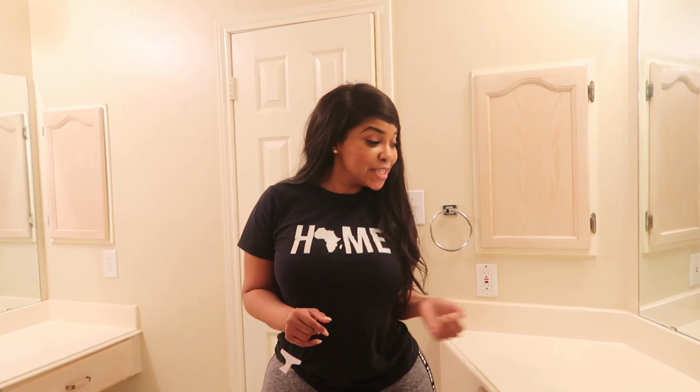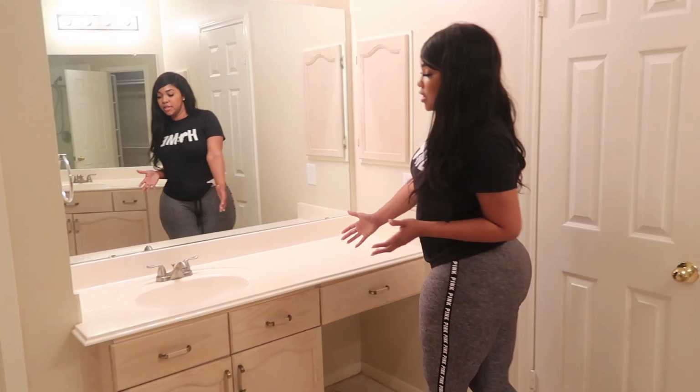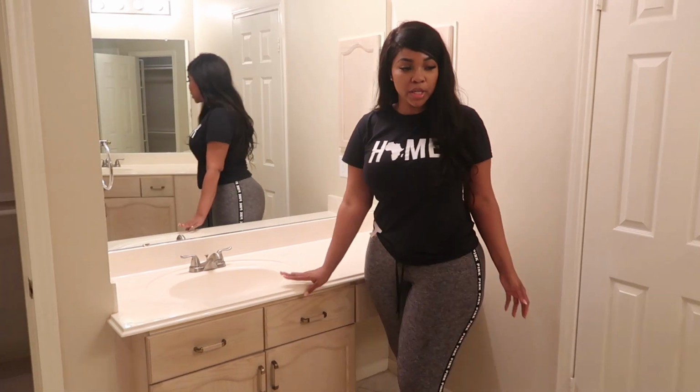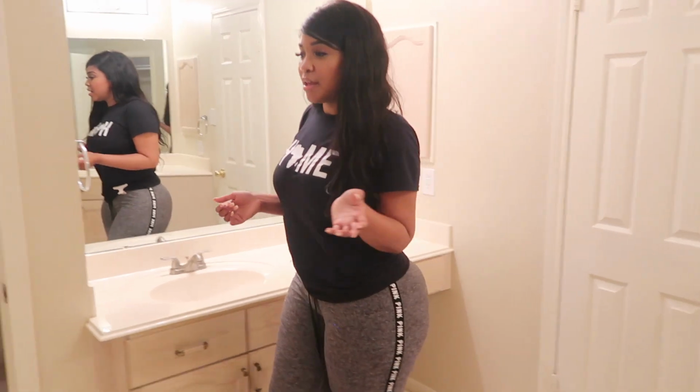And then the two sinks. So it's kind of like a his and her sink, but it's a me and me sink because it's just me that's here. And I like that this one is high, so I can wash my face or brush my teeth on this side. And then when you come over here, this is more of like a vanity, so I can put my chair here, I can do my makeup right here, and it's a little bit lower. It's probably about 3 inches lower than the other side here.